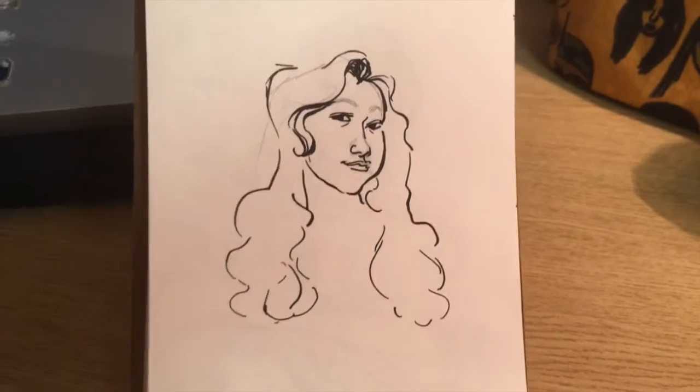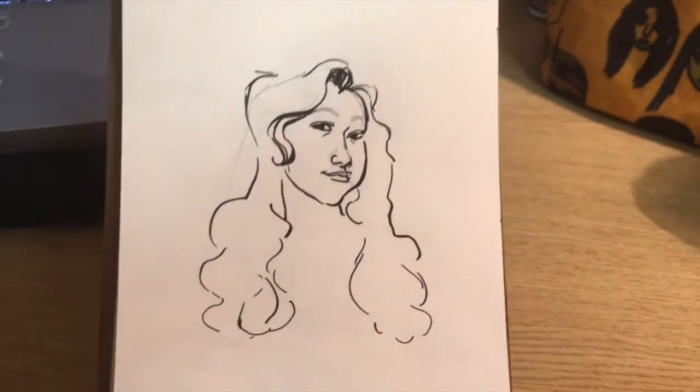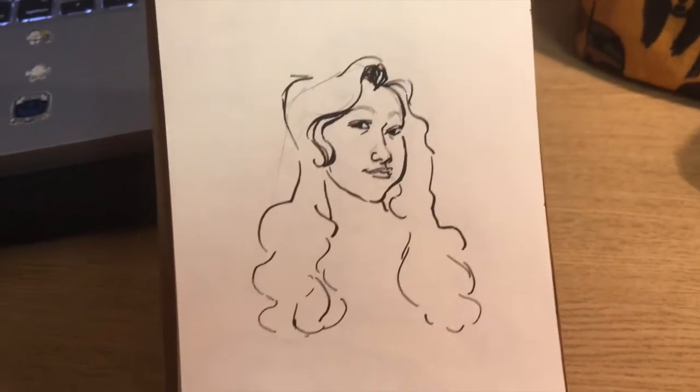I liked this sketch a lot, and that's why I didn't finish it, because I was afraid I would ruin it. So I'm sorry if the camera's shaking, but I'm holding it with my hands, that's why.